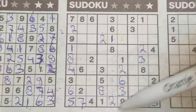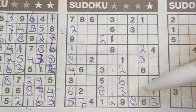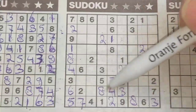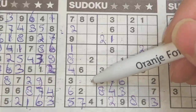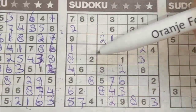Two boxes left in this big square for the numbers 4 and 7. We have a 7 here. No 7 there, 7 should be here, and a 4 goes there. 8 in the last row, 8 in the row above. So in that row, the only two places for the 8 should be here or there. But I see here an 8, no 8 there, 8 should be here.